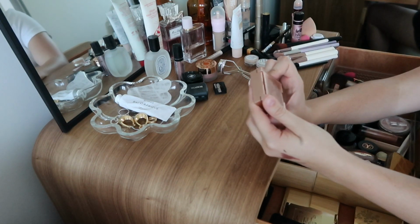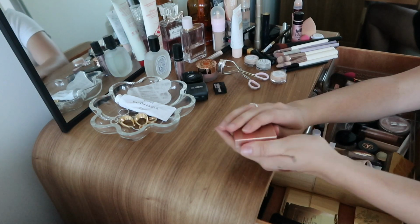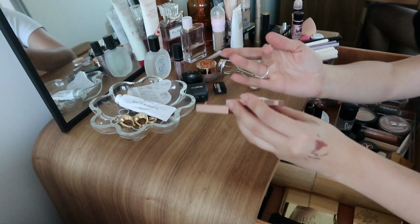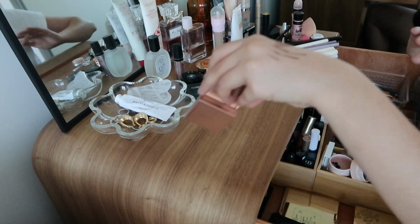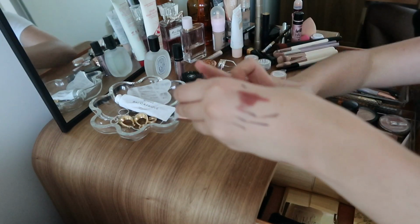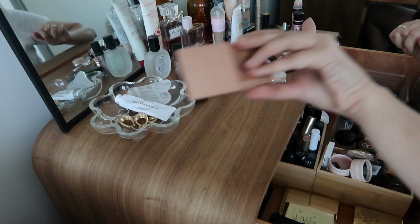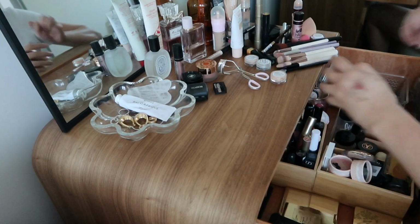Then I've got a Stila Silver Lake. It's like a glimmer. I believe it's an eyeshadow and it can be used for highlighting, but it's so beautiful. I don't know if you're going to be able to see this, but it's honestly so beautiful in person. And it's really nice as an eyeshadow, so I'm just going to keep this because it's a recent purchase and I love this one.